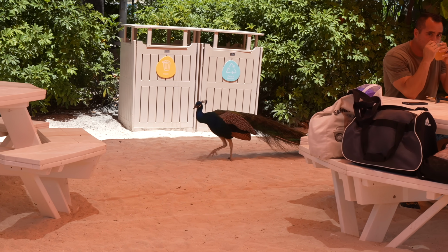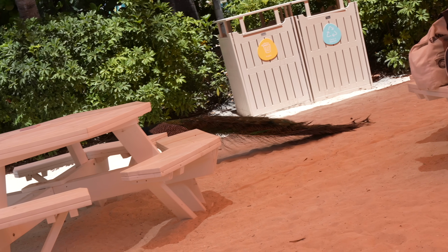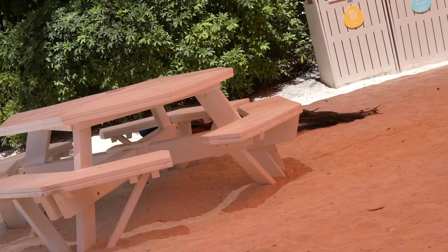So not only does Coco have chickens and turtles, but they also have peacocks now. Is that a male? Yes. Males are the ones that have the pretty feathers?